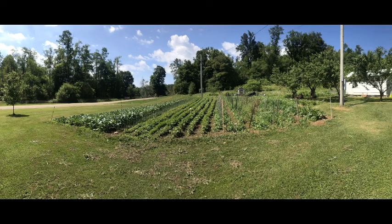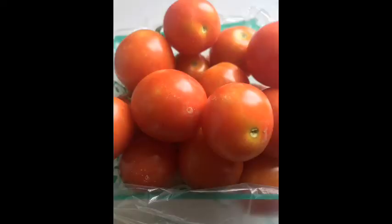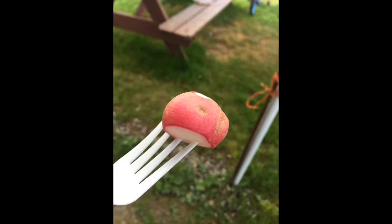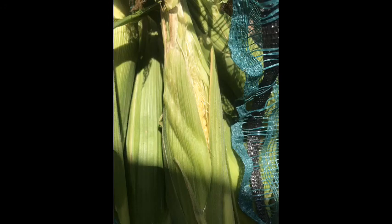Things at the market start out like our garden, slow and steady, and then we turn them into something that we can sell. We sell lots of different things like canned goods, veggies, hay, oats, field corn, and so much more. We even have chicken available, lamb, and maple syrup. Remember, we are a PA preferred farm, so everything you see here, you get right from the farm.